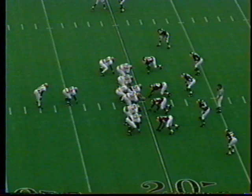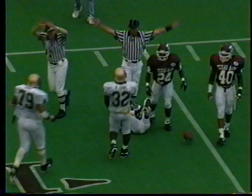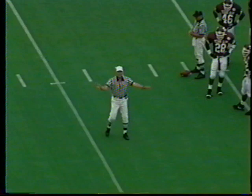I formation. Watson rolling left. Looking, still looking. Now he throws. There is a flag, but the ball is going to be thrown and caught at the 6. Flag went down, and it's caught by, I believe, Ben Bronson. It is at the Aggie 6-yard line. They'll decline the hold. They'll take the play, which was the reception to Ben Bronson.